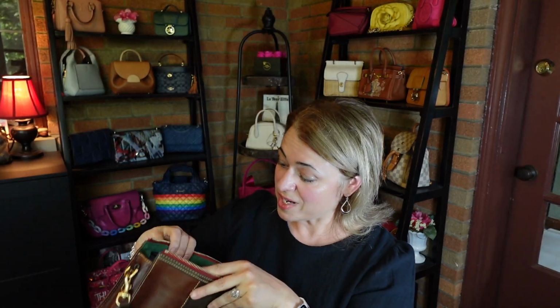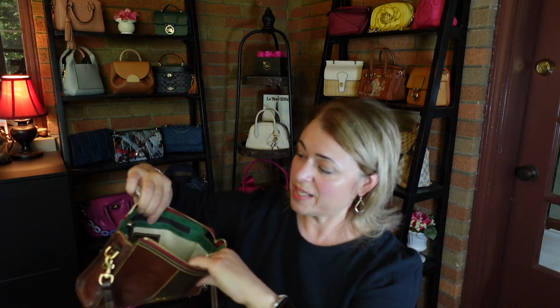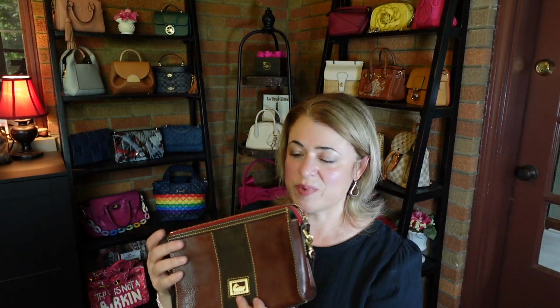I really got lucky when I found this one because I didn't know exactly what I found, but it's great. So inside there's a little slip pocket here in the front and a zipper pocket on the back. But yeah, this made me think that maybe in the future I might want to try to get something in that Florentine leather because this is amazing and it's such high quality.